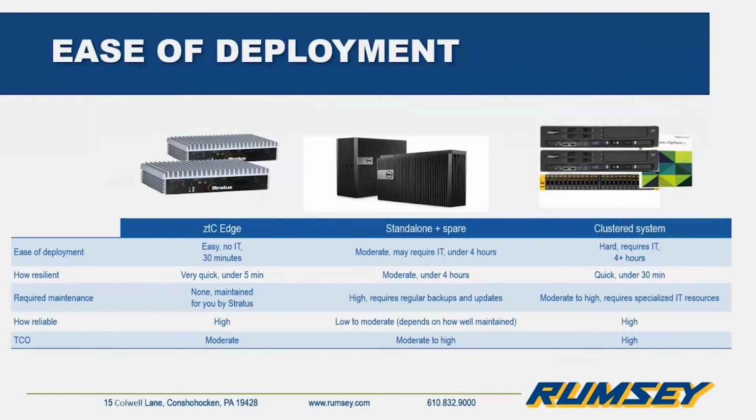You can go to standalone computers and spares. Again, typically not high cost, but it may take you, as we found, maybe up to 4 hours to replace one, because typically as time goes on, if changes have been made, they may not be replicated. You may need to load software, may need to load patches. So typically that's not a good idea for backup.